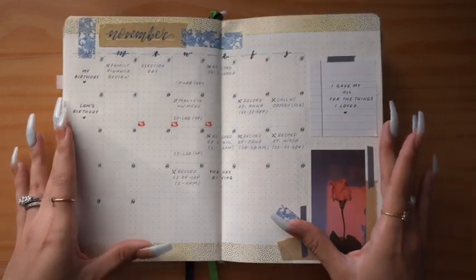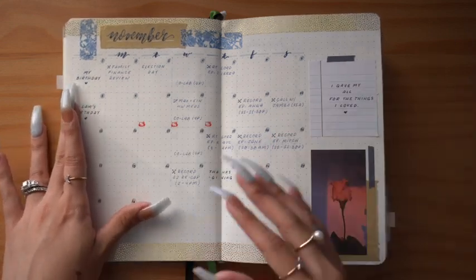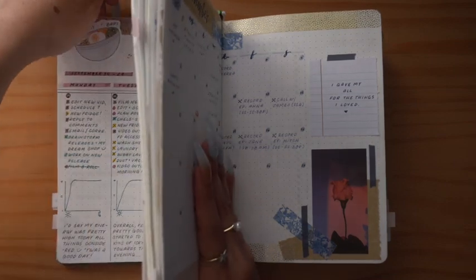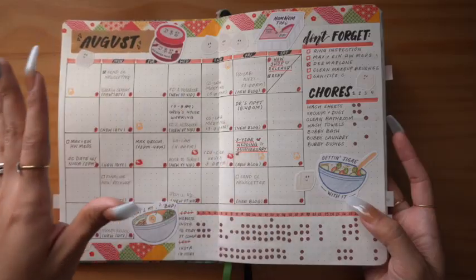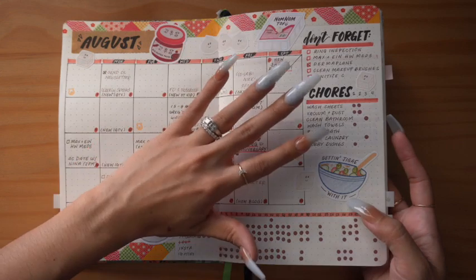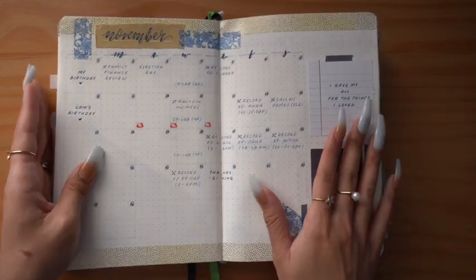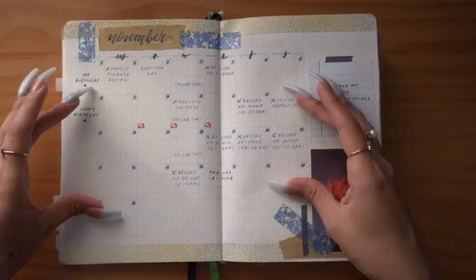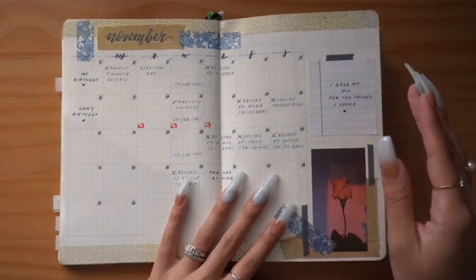And here's where I started to simplify. It may not look like it, but here's where I started to simplify some of my monthly setup. Just for comparison's sake, let's flip back to August so you guys can see. So with August, I had my monthly calendar, I had a don't forget section, a chore tracker, a post tracker, but for November, I decided that all I really needed in terms of functionality was to have a monthly calendar. And then of course, I did decorate it.